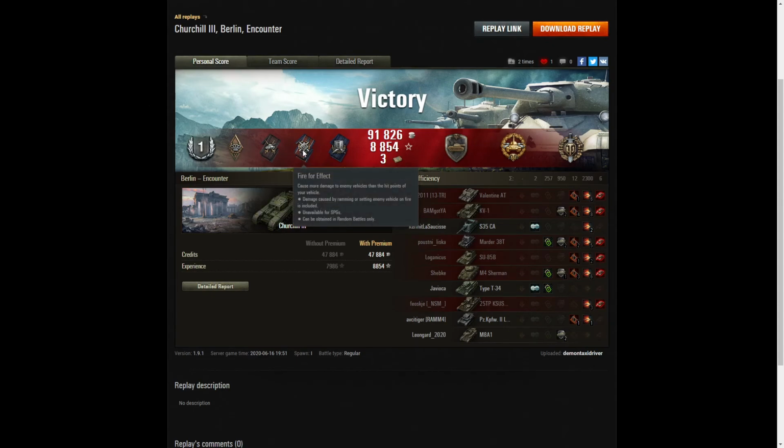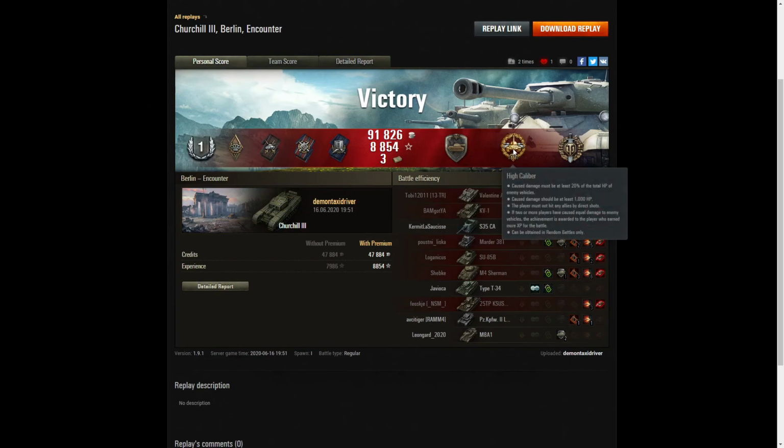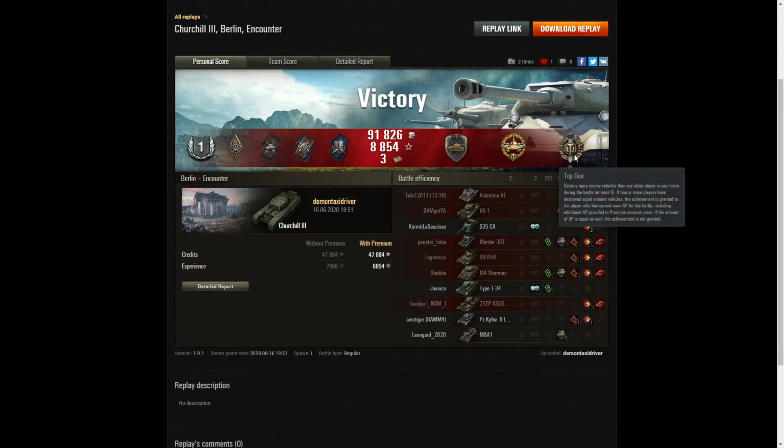A fire for effect for doing more damage than the hit points of his own vehicle. And a shell proof for blocking more damage than the hit points of his own vehicle. He picked up a steel wall because he blocked the most damage in that game, at least 11 shots and 1,000 hit points of potential damage. The most damage that was blocked. The high caliber for dealing the most damage in the game, and a Top Gun for getting at least 6 kills. He got 6 exactly.